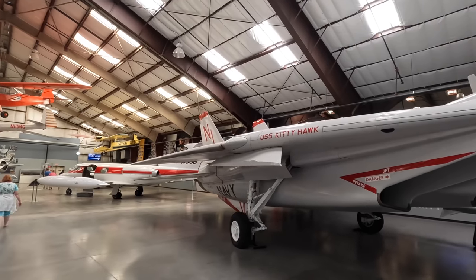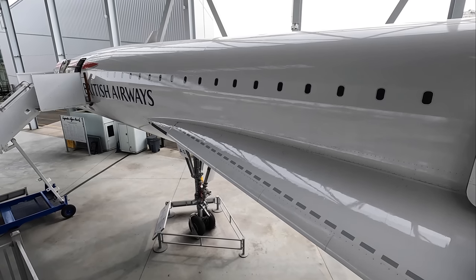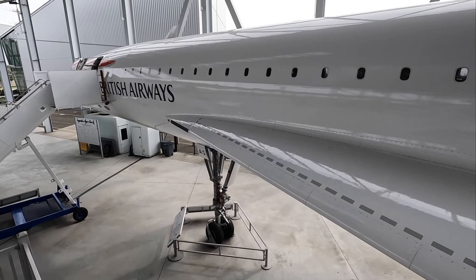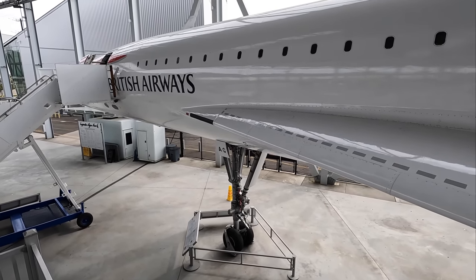Still, its low speed performance wasn't great, and it requires a high angle of attack, which means that it had to be angled back with the nose right up in the air to generate those vortices. This then created a few significant problems, which explains the shape of the rest of the aircraft.